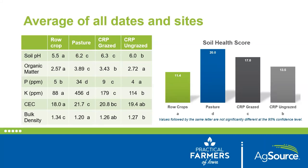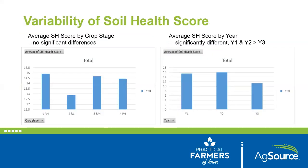On the right side is the soil health score from those areas, aggregated over the 3 samples and 3 years, and for all 4 season sampling events. So you can see statistically, row crop has the lowest soil health score, and the pasture has the highest, and all of them are statistically different as we went through these things.